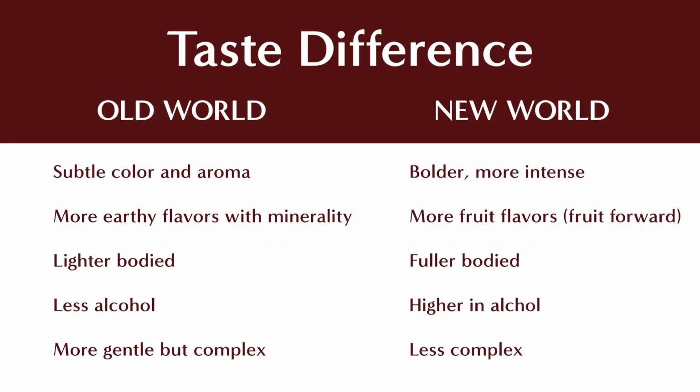Many prefer old world wines because of the flavor, history, and heritage. To them, there's something romantic about holding a glass of wine that's been made the same way for centuries. Generally, New World wines are bolder, more intense, have more fruit flavors, higher in alcohol, and are fuller bodied. Its taste is less complex. For new wine drinkers, it's easier to pick up on the primary fruits, and because of its fruit-forward nature, new wine drinkers have a tendency to migrate towards new wines a whole lot quicker.